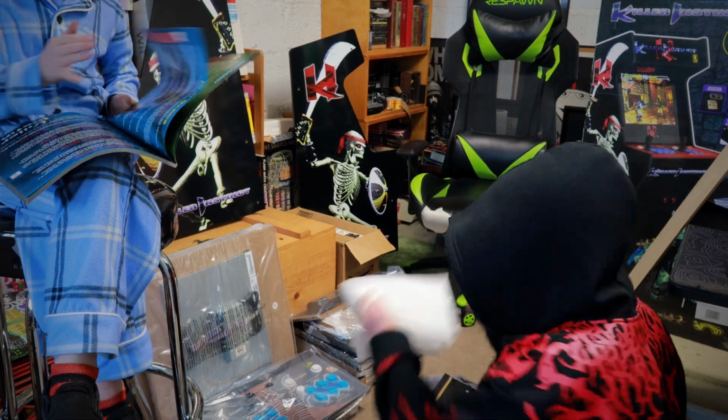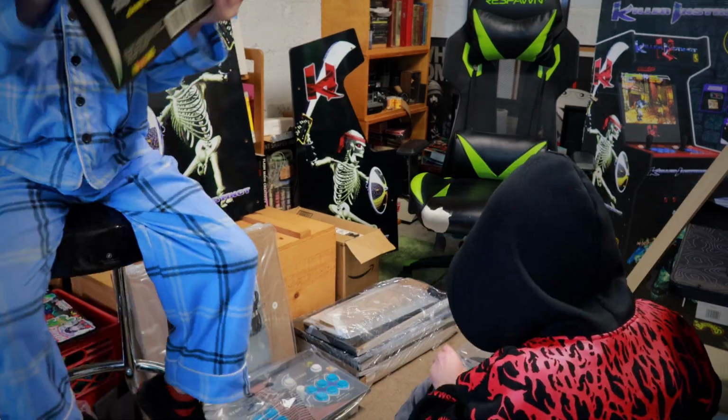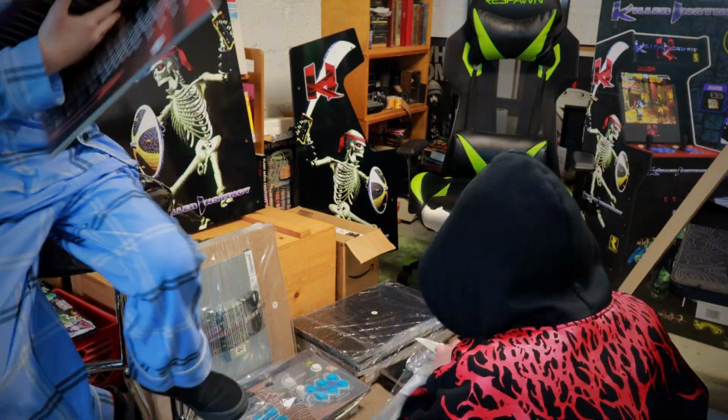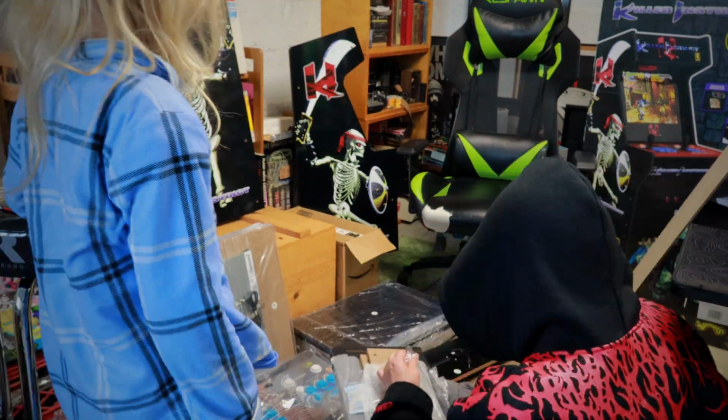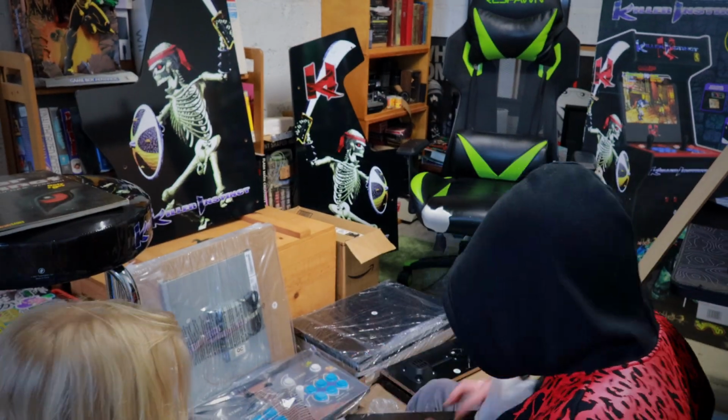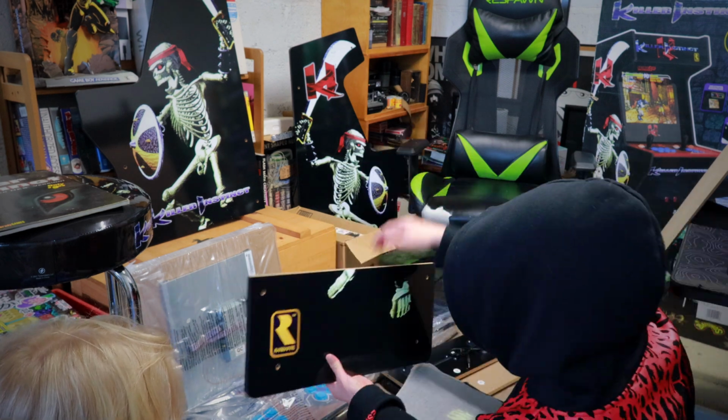Oh, you thought the unboxing was over with? Get real, we've got a lot more to go. Every one of the things that came out of these boxes are individually wrapped in plastic with foam dividers in some cases, for some of the more delicate components.